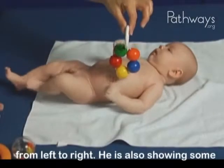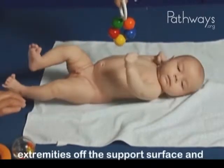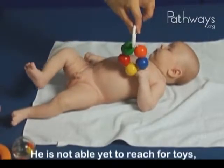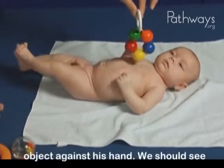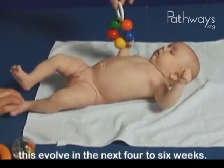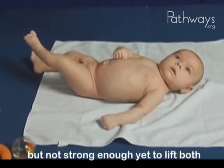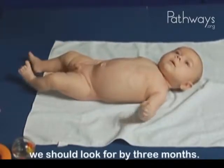He is also showing some anti-gravity movements, lifting his lower extremities off the support surface and beginning to demonstrate reciprocal kicking. He is not able yet to reach for toys, even with the tactile cueing of brushing the object against his hand. We should see this evolve in the next 4 to 6 weeks. The tummy muscles are engaged, but not strong enough yet to lift both legs toward the tummy, which is something we should look for by 3 months.